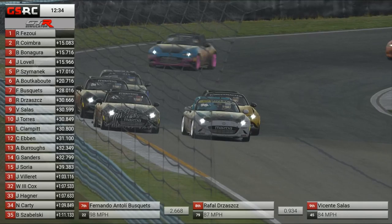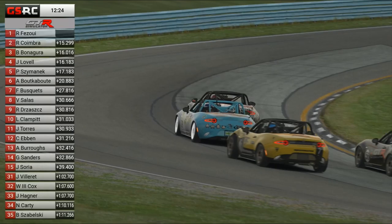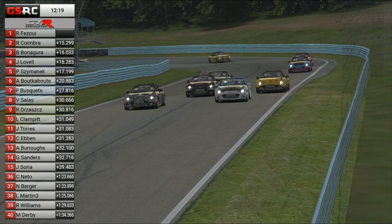And for that incident that we saw just a couple of minutes ago, Thomas Geisler was black flagged for avoidable contact. So a mid-pack runner there in trouble. That was the incident. Almost caught up Clampett. Now back up that lead pack, though.